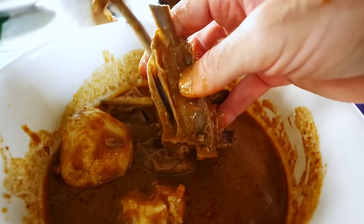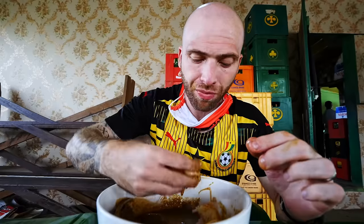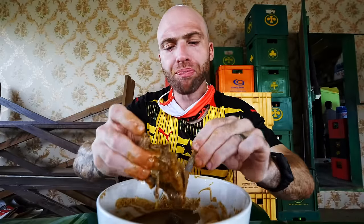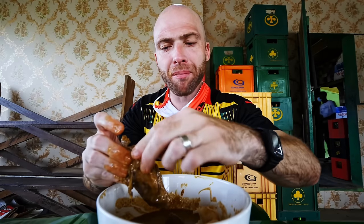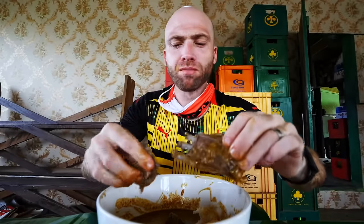This is the best. This is a really nice bowl. Phenomenal. So pull out some of the ribs, right? Get some of that flesh. It literally falls off the bone.